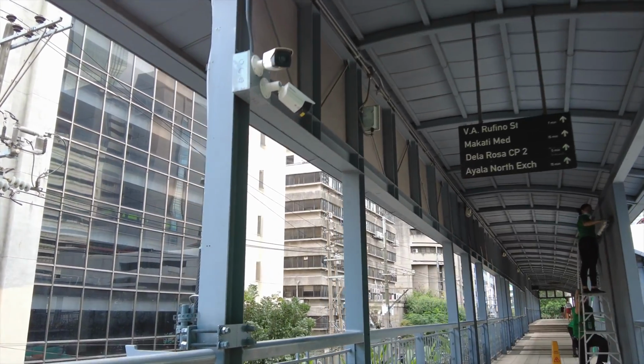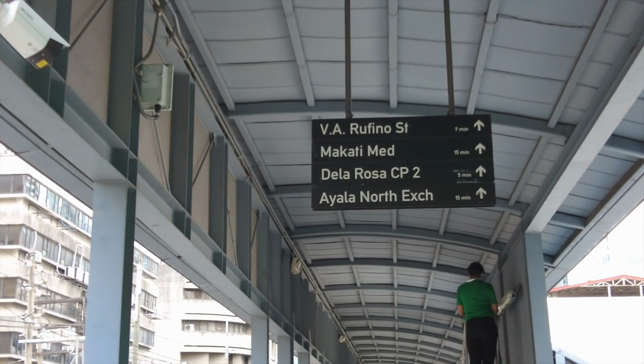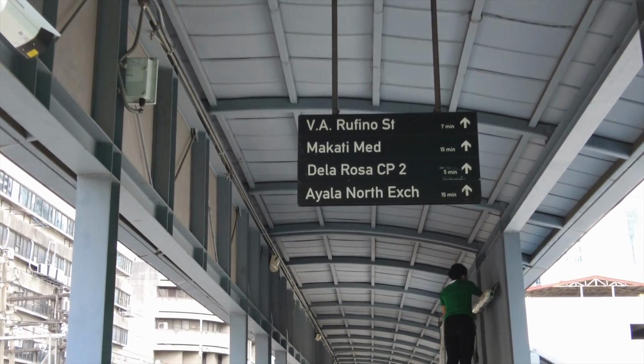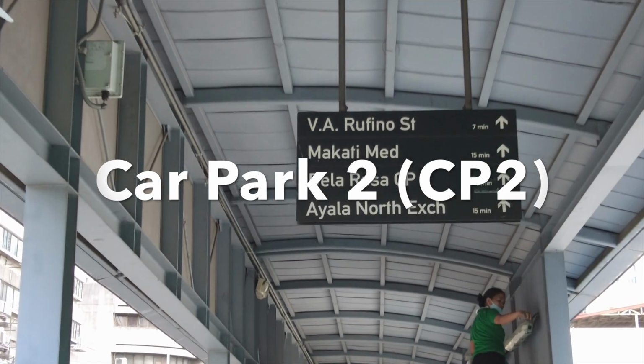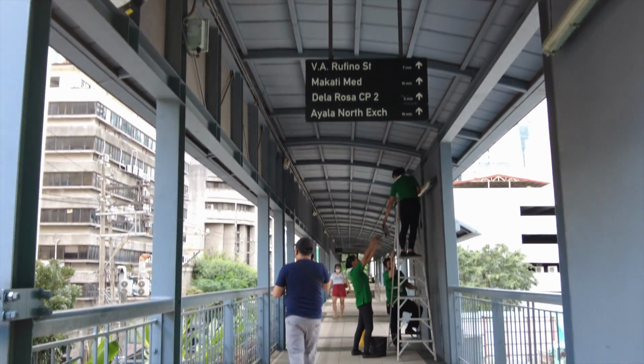If we go farther, you will still hit the Rufino Street, Makati Medical City, De La Rosa, CP2, I'm not sure what CP2 means, and then the Ayala North Exchange. Let's check.